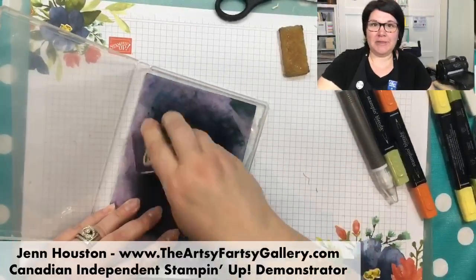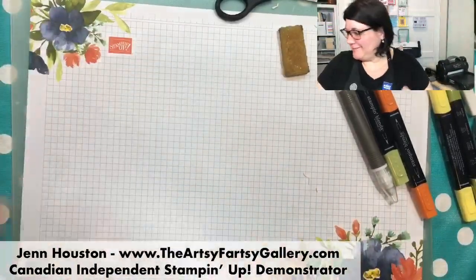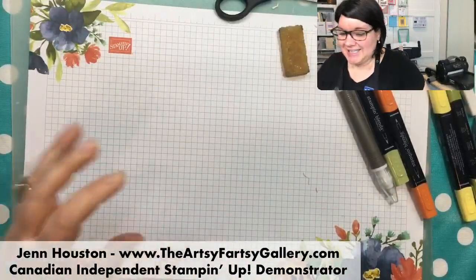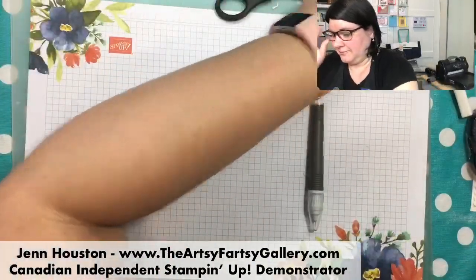Okay, who's got a Simply Chamois? Thumbs up if you've got a Simply Chamois. The thing is incredible, I love it. So much more than the Stampin' Scrub.